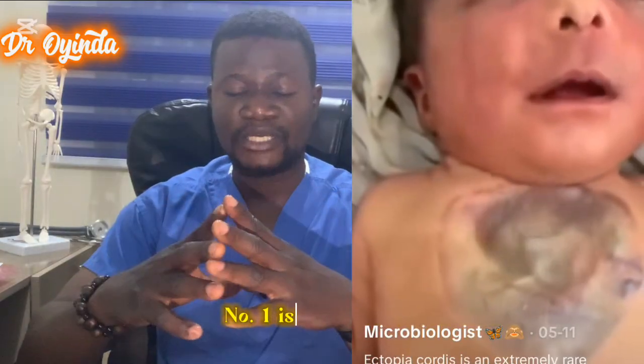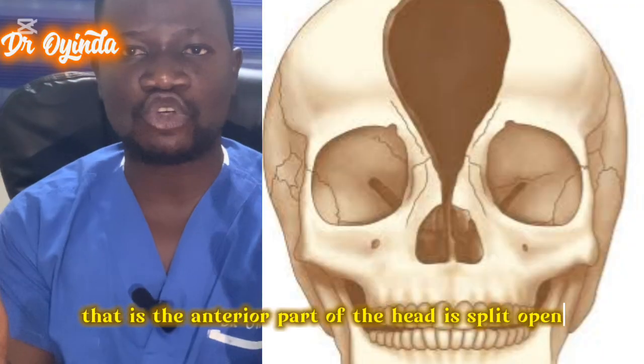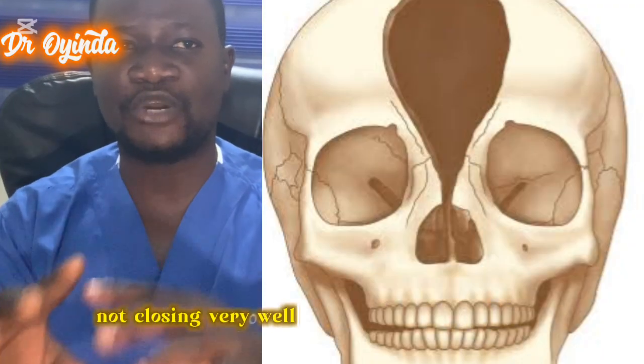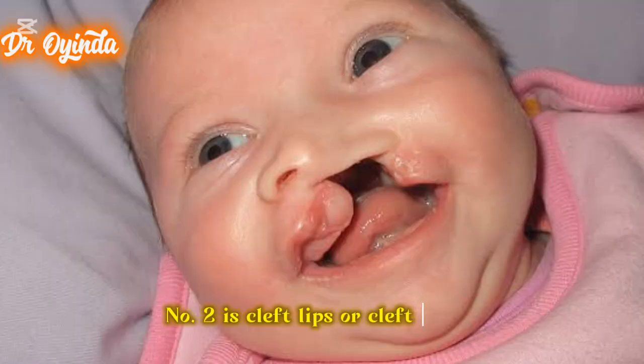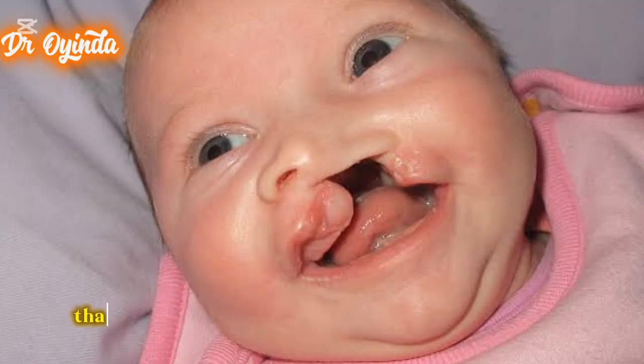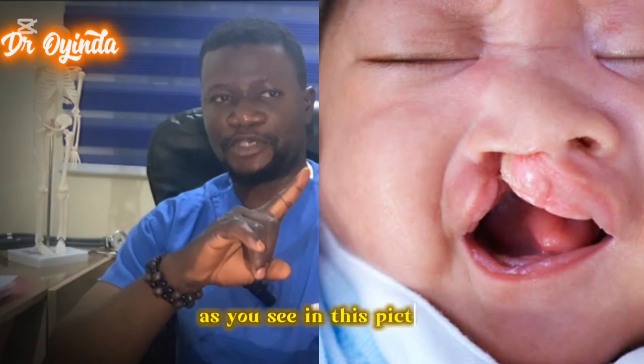Number 1 is cranial clefts. That is, the anterior part of the head is split open, not closing very well, as you see in this picture. Number 2 is cleft lip or cleft palate. That is, the anterior part of the mouth is split open, as you see in this picture.